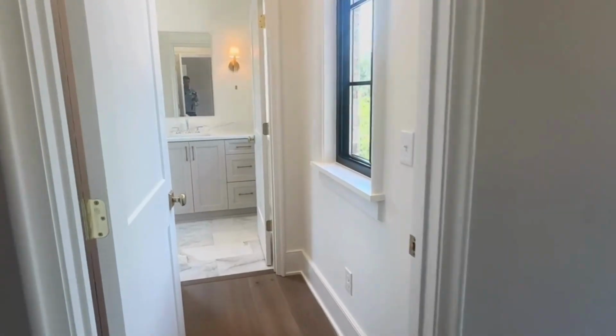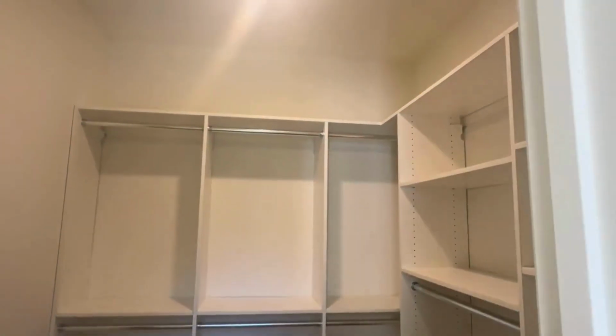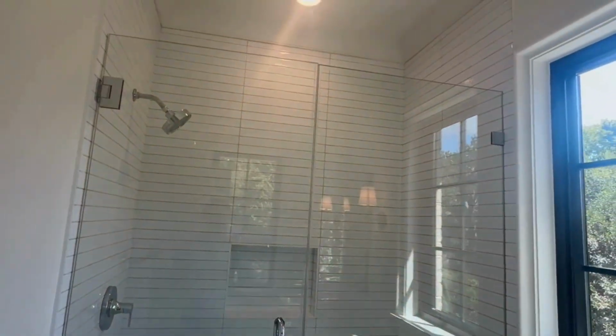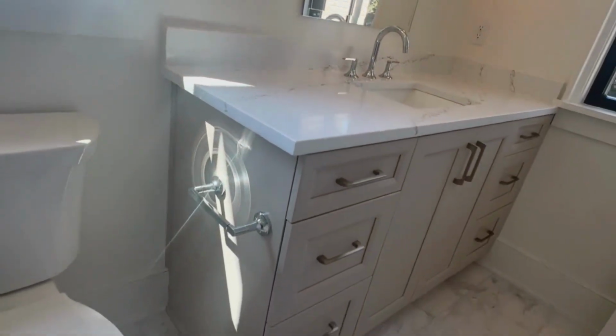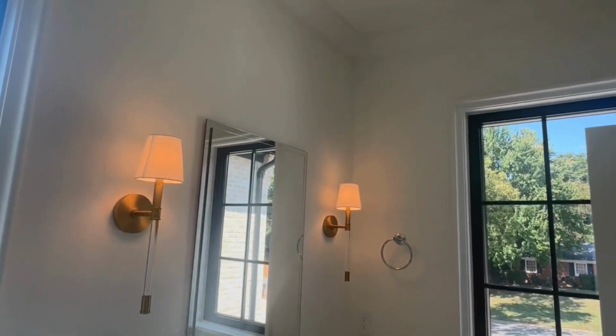This would make another great guest room. It has its own ensuite bathroom. Little windows here. You got a nice large walk-in closet. And then for the bathroom, we have a stand-up shower, tile all the way to the ceiling. Nice vanity right here. Looks like a 48-inch or even a 60-inch vanity.